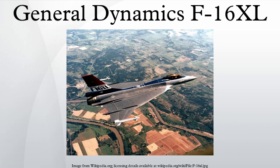Specifications. Data from darlingf-16.net. General characteristics: Crew: 1 or 2. Length: 54 ft 2 in. Wingspan: 34 ft 3 in. Height: 17 ft 7 in. Wing area: 646 ft². Empty weight: 22,000 lb. Loaded weight: 48,000 lb. Max takeoff weight: 48,000 lb. Powerplant: 1 General Electric F110-GE-100 turbofan. Dry thrust: 17,100 lbf. Thrust with afterburner: 28,900 lbf.